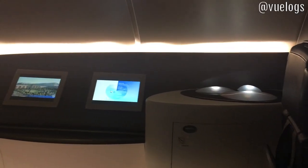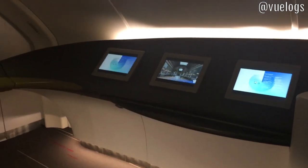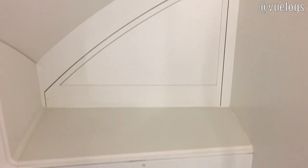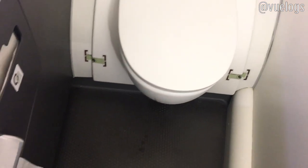In the front of the business class cabin, on the upper deck, there's something Air France calls the gallery, where you can watch art from famous art museums. It was a lot of open space Air France could have used for more seating or an extra lavatory. The lavatory on the other side of the aircraft was very spacious and still quite clean.